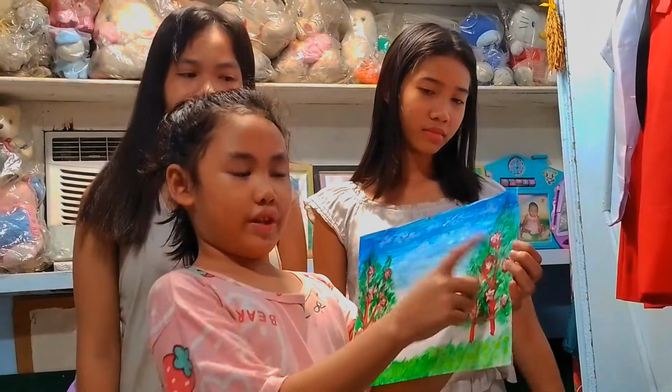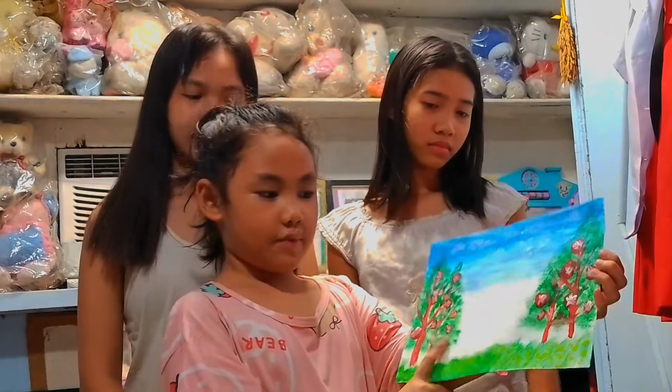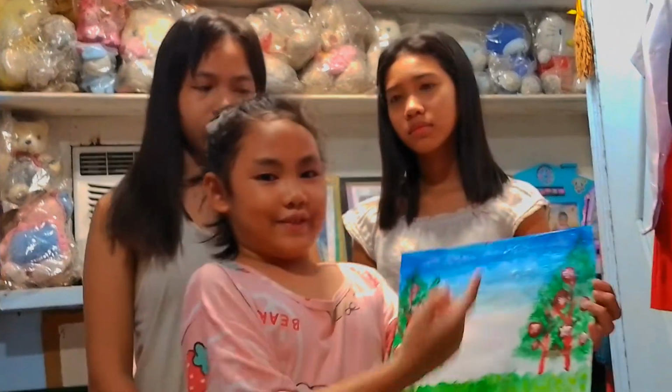And yeah, can you explain your drawing to them? This is the tree, the Christmas tree, and this is the design of the Christmas tree, and this is the flowers, sunflowers, I mean. And this is the grass, and this is the sky, and the clouds.